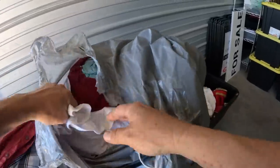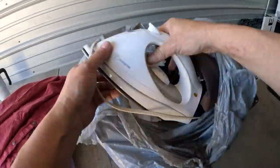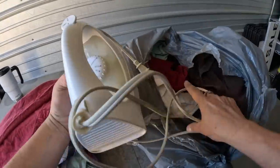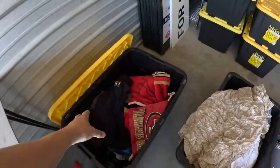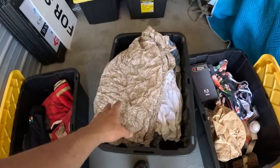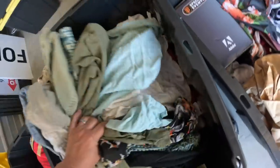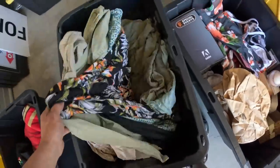I'm not gonna bore you guys with going through every piece of clothes here. I'll go through this and pull out anything that looks a little bit better. Westinghouse, nice little iron right there. All right, guys, I put only a couple shirts over in the D'Enza stack. This is going to be taken home. This entire thing right here is all like nice buttoned up collar shirts, a lot of Hawaiian stuff, decent stuff.